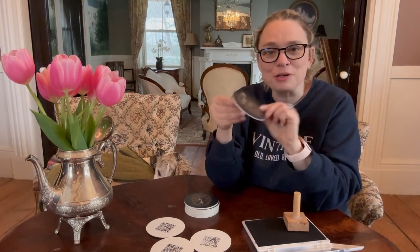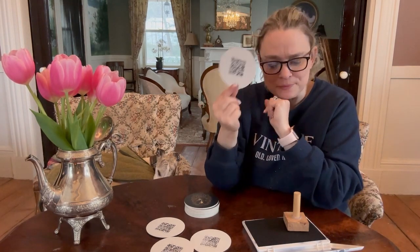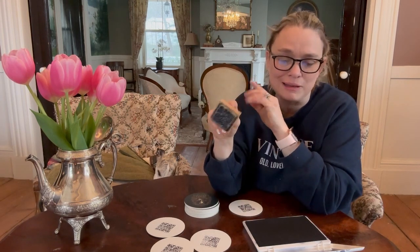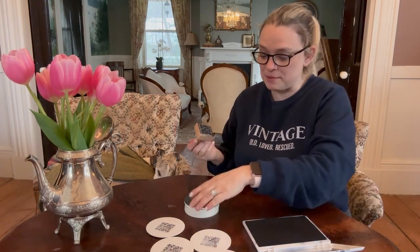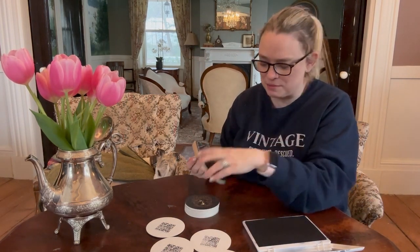So the problem was that I already had my coasters printed without my barcode. So Stephen was very, very creative, and he went downstairs to our laser printer, and we actually purchased the material to make a stamp. And then he lasered the QR code into this material. It's very, very clever what he does and how he does it. And then he made this little stamp from a piece of wood and a little piece of dowel, so it's got a handle. And I am now stamping the back of all these coasters.